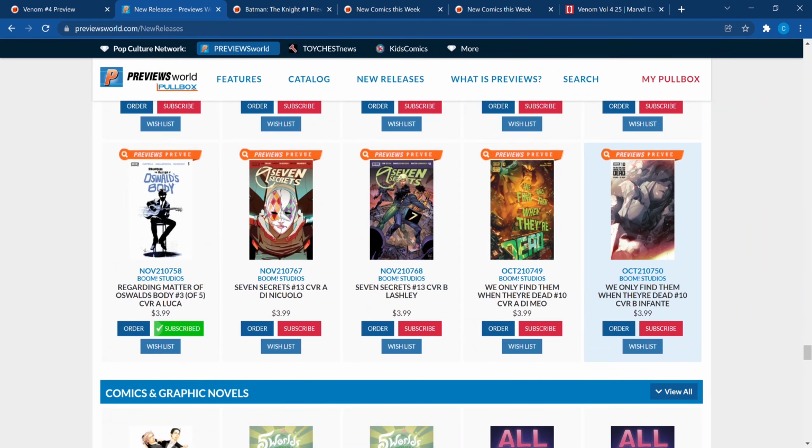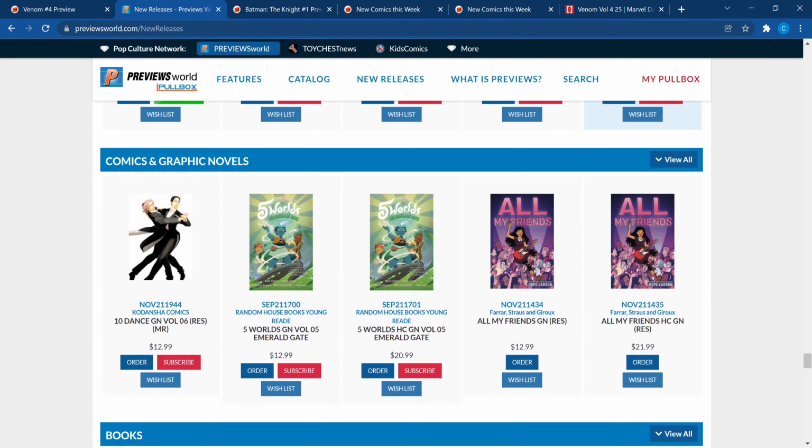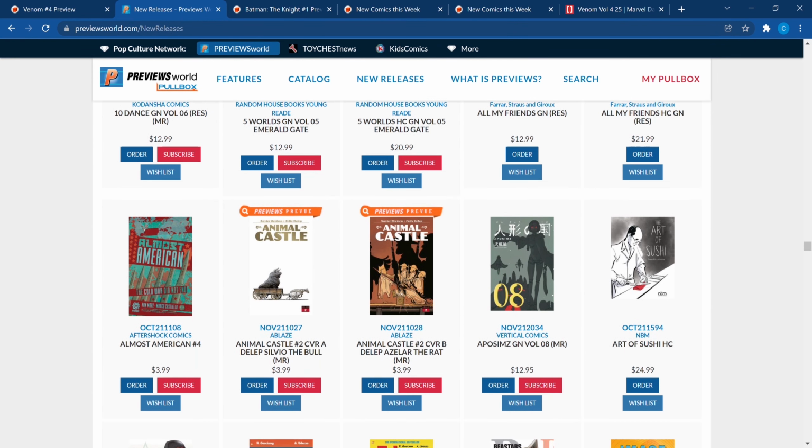And you got Seven Secrets, which was really good. I just have a lot to catch up on. We Only Find Them When They're Dead continues with number 10. Al Ewing writing that. Alright, and then you got the rest of the books coming out this week.